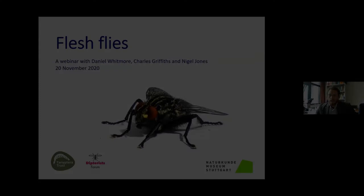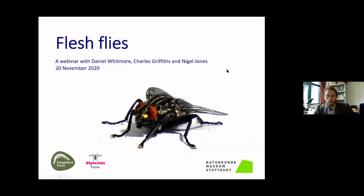Yeah, first of all, I wanted to put the flesh flies within a context. Flesh flies are a family, Sarcophagidae, and I wanted to put them into the broader context of Diptera. So I apologize to any of our listeners who already know a lot about Diptera, but I thought it was better for everyone else to have more of an overview of where the family fits within the order.